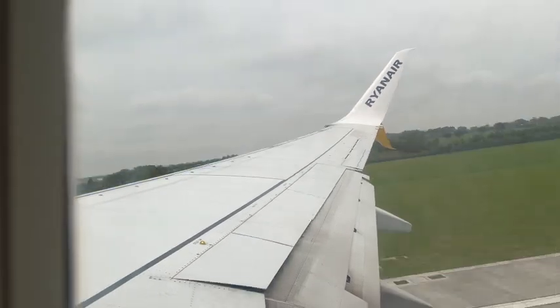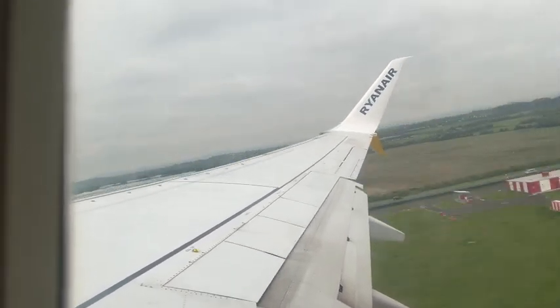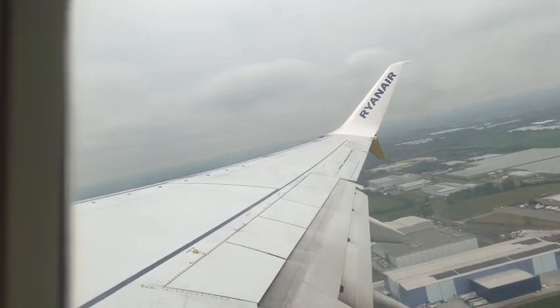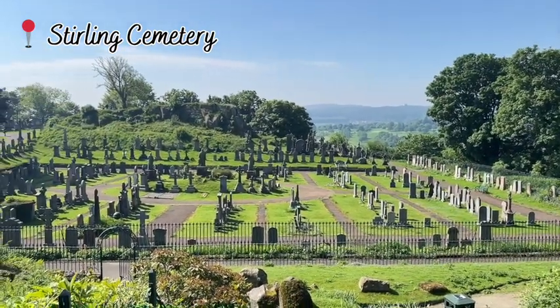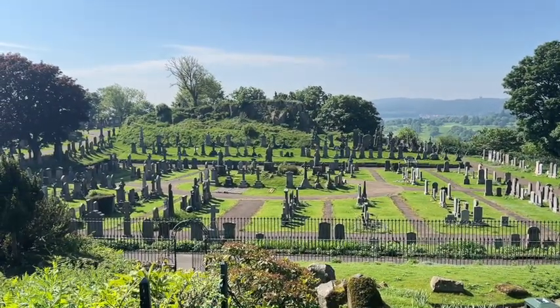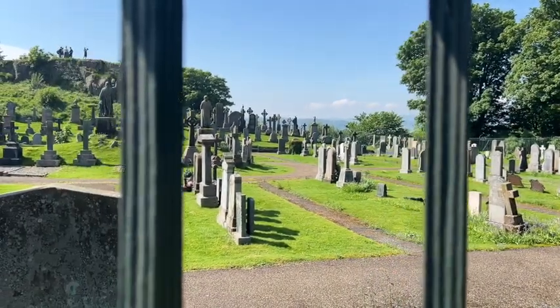On day 5, we hopped on a plane and headed over to Edinburgh, Scotland. We took the rest of the day to get settled, and the next day we headed out to Stirling Cemetery and Stirling Castle. Kind of a fun, strange fact about me, but I actually really like graveyards. I think they are super pretty, and this one was especially gorgeous.